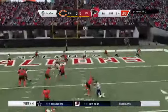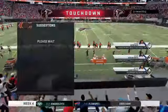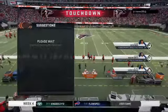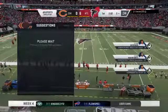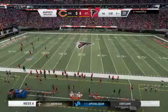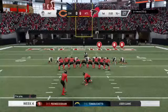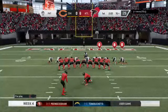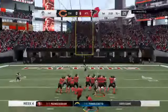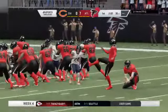2nd and 2. And that will be taken in by Ridley for a Falcon touchdown. Calvin Ridley, his first touchdown on the year. And the Falcons take it all the way down the field and score on the opening drive. Point after by Lambeau, up and good. And that makes the score 7-0.